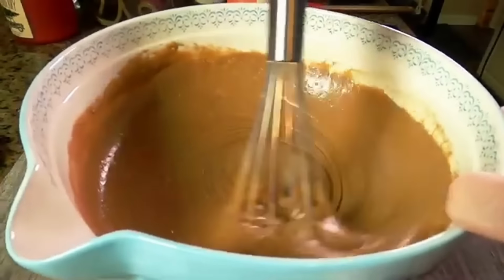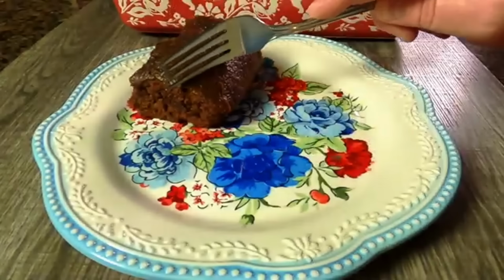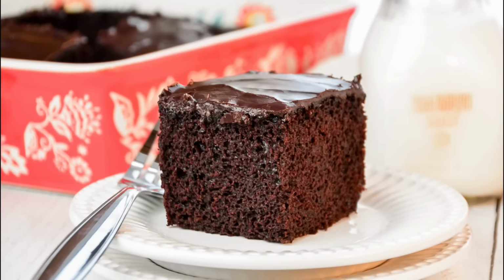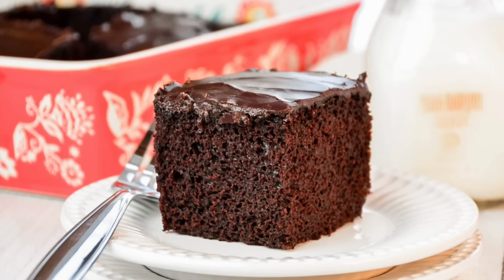You usually just sprinkle some powdered sugar on top, and it's good to go. The moist, rich chocolate taste makes it hard to believe it's made without any dairy or eggs. It's just a smart, tasty solution when you're short on supplies.